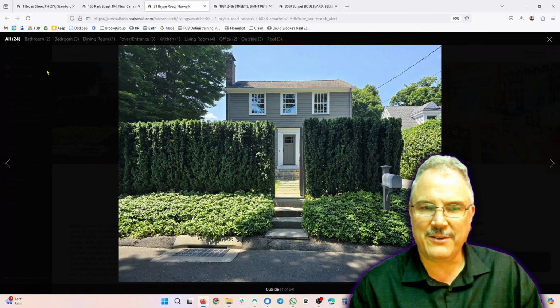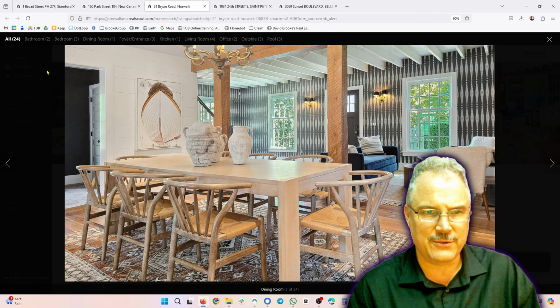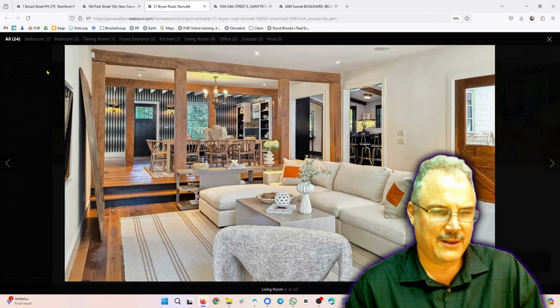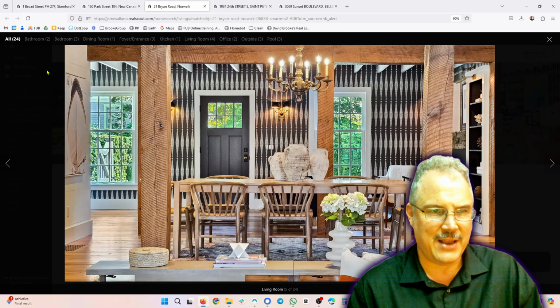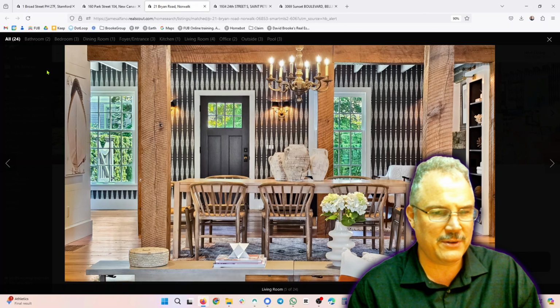It's unassuming from this perspective. It just looks like a nice home, right? But once you dive into it and you look at the beams, the exposed wood, the wood flooring they used, I don't know. I'm just a huge fan of this house. I don't know how I feel about the wallpaper. I'm a little conflicted about it, but I like it. It works. I don't hate it.